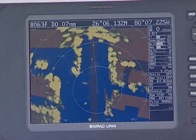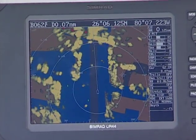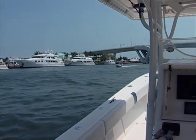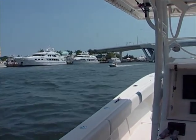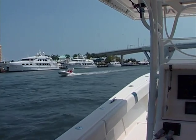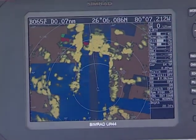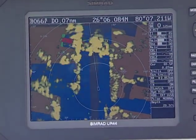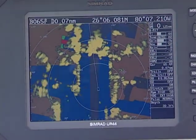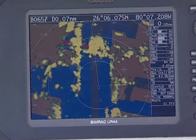On either side of the main channel, what looks to be docks, you're seeing mega yachts that are in the neighborhood of 80 to 120 feet long that are stationed between us and the dock. On radar, you can't see a target that's behind another target. So the radar is not actually seeing the bulkhead or the dock. It's actually seeing the boat that's moored to the dock.